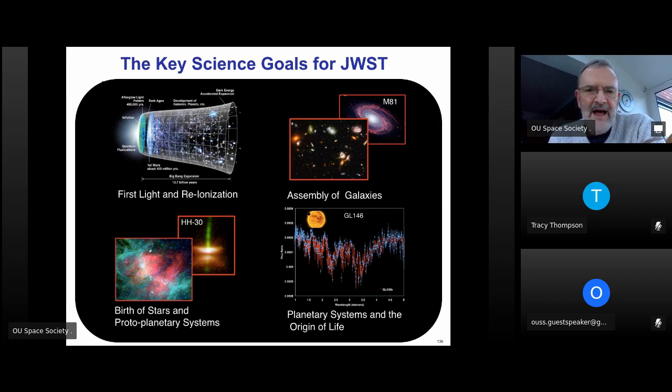Hubble physically cannot get and see those early stars and galaxies because the light has been traveling for so long, the universe has expanded in that time, and the peak energies from that first light has been stretched out of the optical into the infrared. And Hubble cannot see far enough into the red to properly see these first stars and galaxies. It can get a long way back, but it can't get as far back as James Webb.